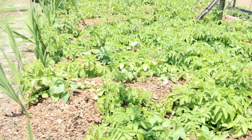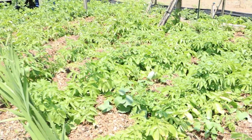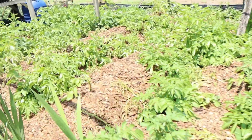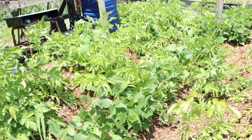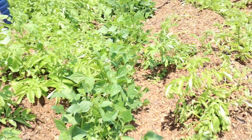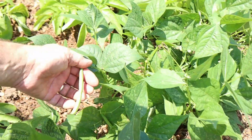So we're going to be harvesting these potatoes here shortly. I'll be cutting these heads off. We'll be composting that, and then we will let the potatoes sit for about another week maybe, and then we'll harvest. And in between here, of course, we've got the beans. We harvested some beans yesterday. Very, very tasty actually. We got one right there. These beans are good. Fresh. Can't beat it.